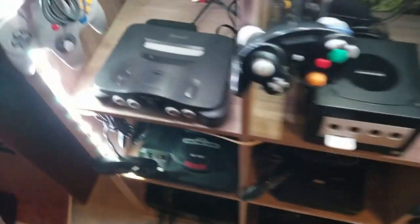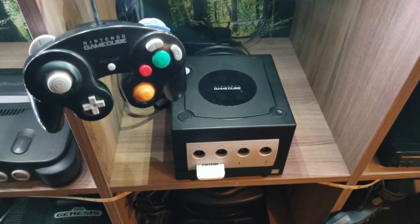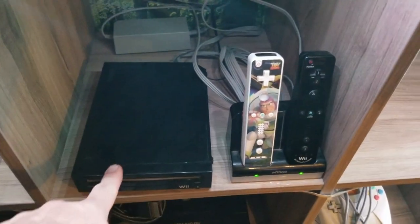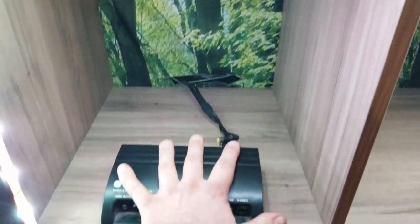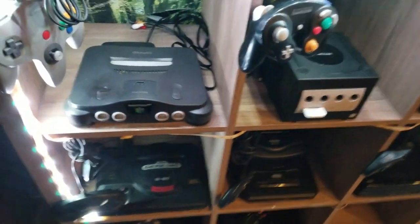So, got the Nintendo 64, Nintendo GameCube. I still got to find the Game Boy Player for a decent price. I'm waiting on that. Got the Nintendo Wii. I got an empty spot here for my Nintendo Wii U as soon as I get one. And this spot right here is going to be for my original Famicom and the disc reader. So this whole thing's eventually going to be filled with Nintendo stuff.